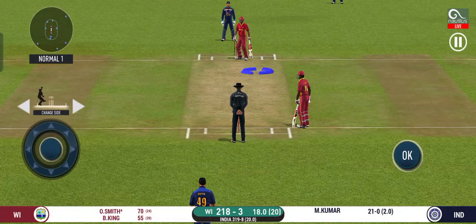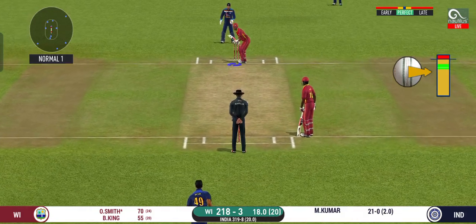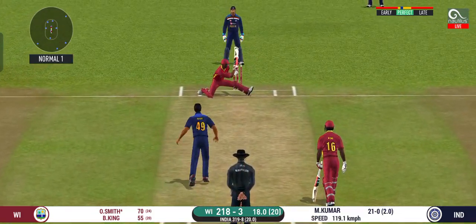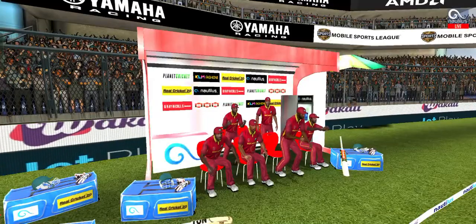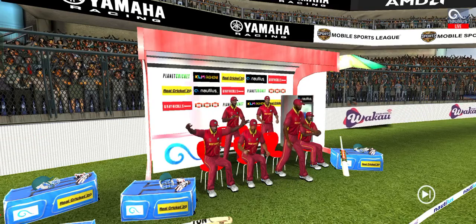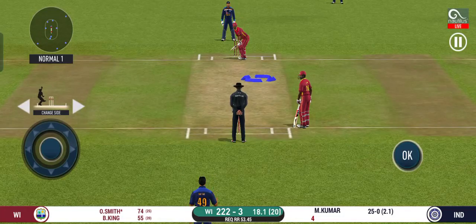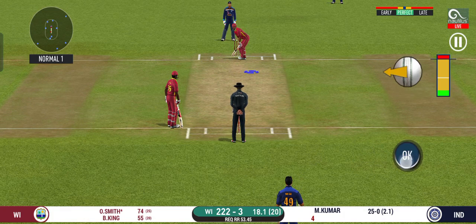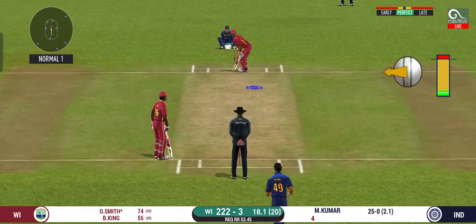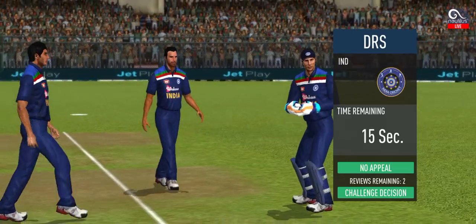Pacer brought into the attack from the other end. Bowler needs to be precise with their line and length with this field. Goes over the top and in the gap. Well played. Fantastic batting by the batsman. Huge appeal, but not out given by the umpire.